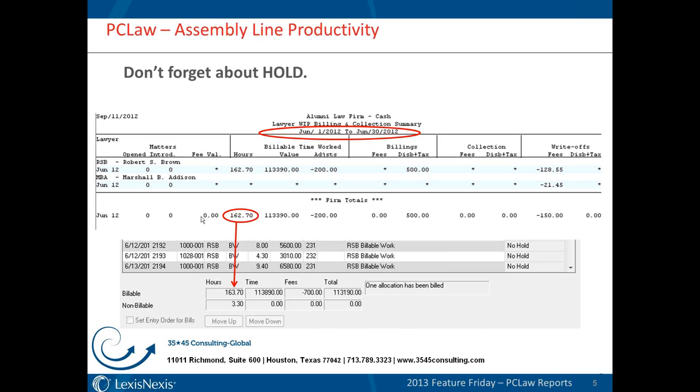And to illustrate the point about the hold time, notice that in our billable time worked for this period, we're seeing 162.70 hours. Down in our listing or our register, we actually see that it was 163.7 hours. Well, our natural conclusion would be the report is wrong, or my time listing is wrong. In reality, they're both correct. This one on the Lawyer WIP Billing and Collection Summary is excluding the hold time, whereas this particular report is showing the hold time. And that excluded entry is just above the screen. But if we only focus on that, we might think we're getting the wrong answer. And we're really not.